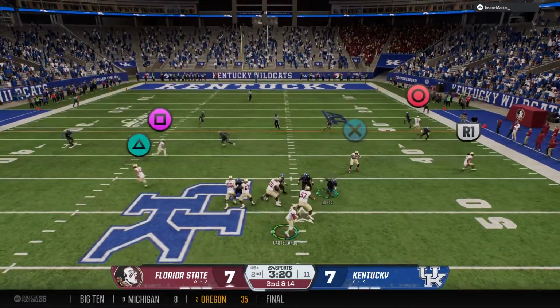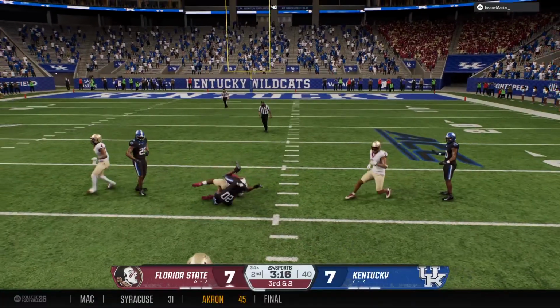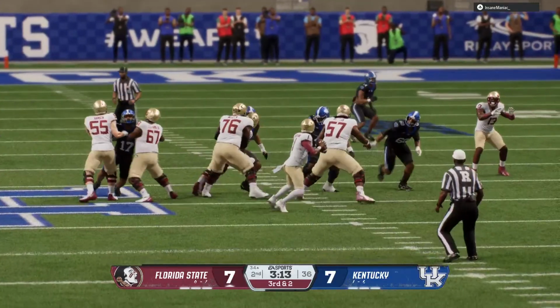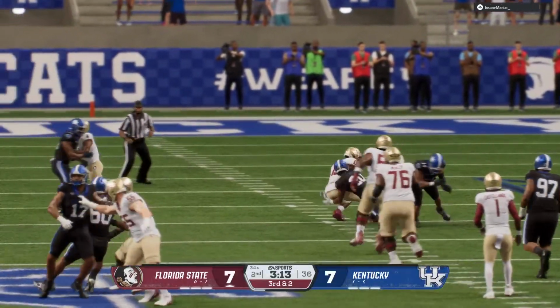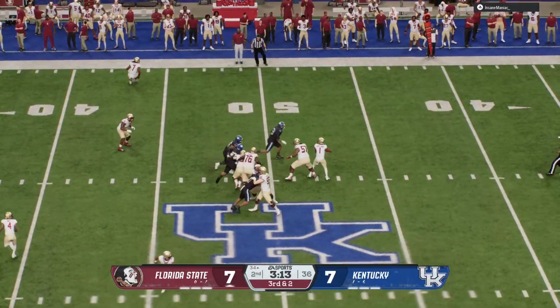Back to pass. Fires to the tight end. They're able to get him stopped just shy of the 1st down marker. And that's why QBs love their tight ends so much, right? Especially when they're athletic, because they make short throws turn into long gains. Because of his ability after the catch, it's so unique and special. He is dominant in this offense.